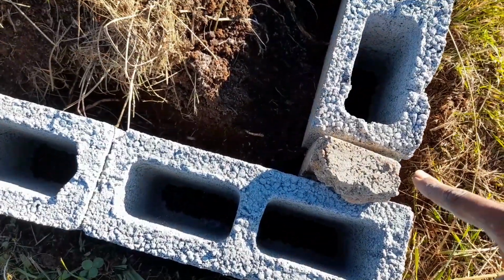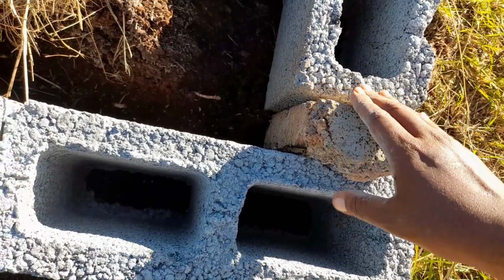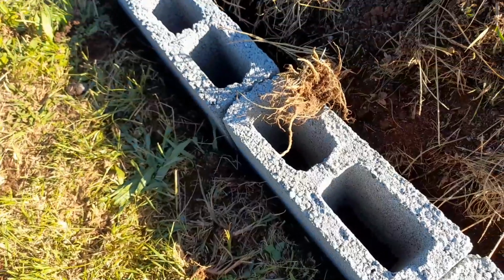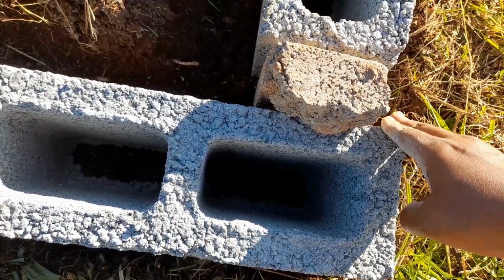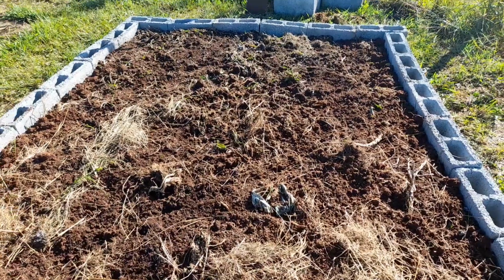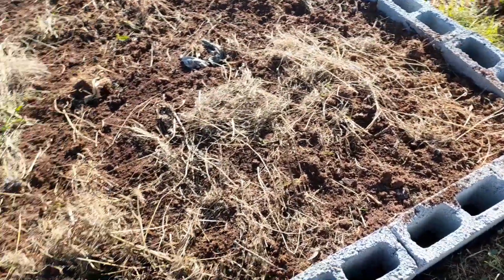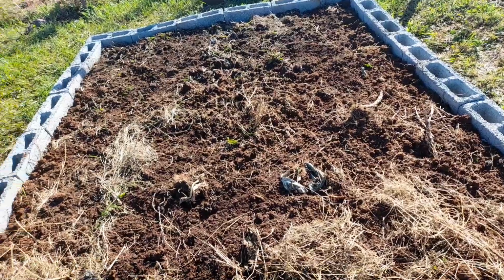Here I had to put this because I could not fill the space with the blocks. To hold a straight line, I had to shift this block backward to the back, and then I had this space left. This is the finished product. This is how the bed looks. Only thing that's left now is to put in plants.